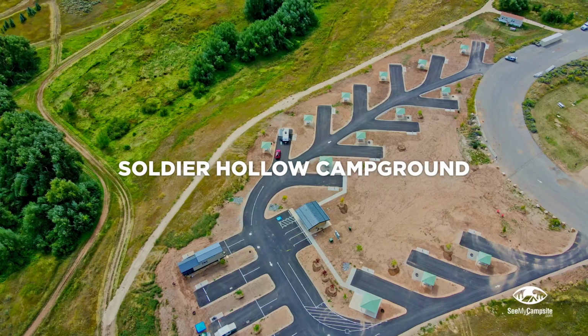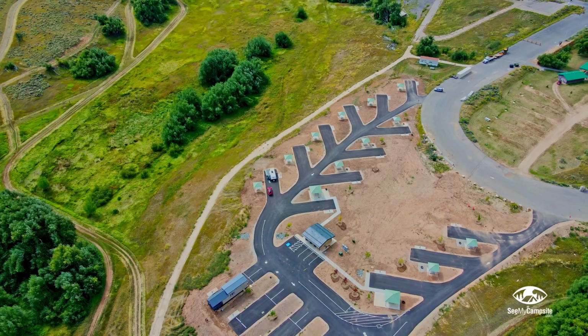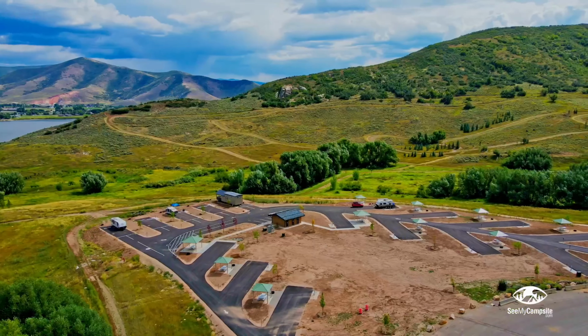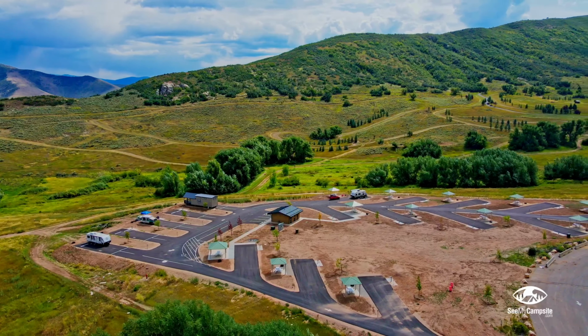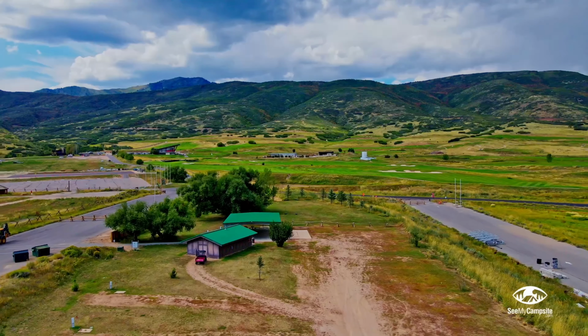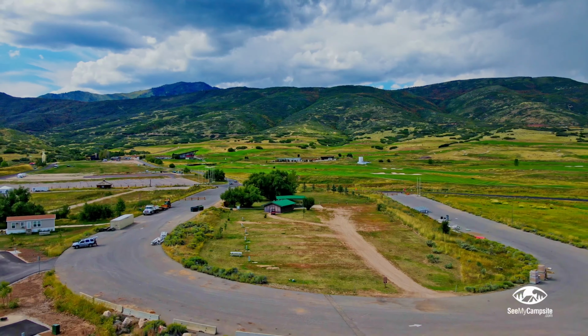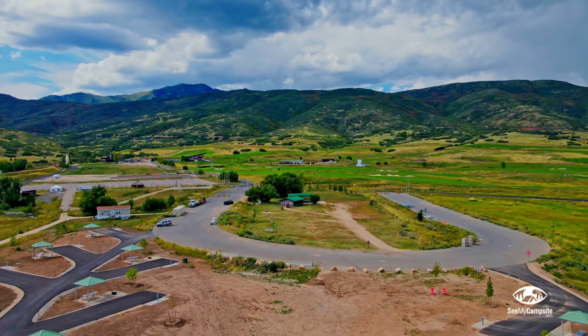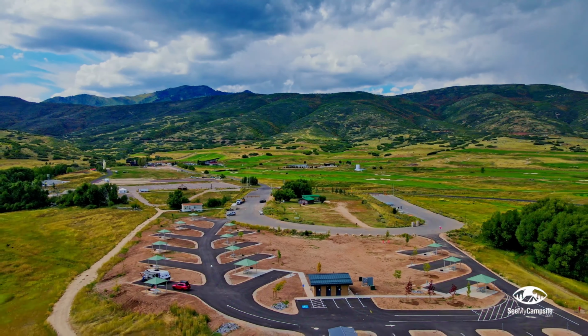Our last campground in today's video is Soldier Hollow Campground, and this was more recently established and offers 18 full hookup sites, one of which is a cottage that you can book, and also offers a large group pavilion site that you can reserve. Expect the same amenities here, such as picnic tables, fire rings, flush bathrooms, and hot showers. Because this is a newer campground, you won't find as many mature trees, but most of the picnic tables here are covered, which should offer some good shade from the sun. Let's show you what to expect from each of these campsites.